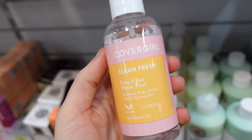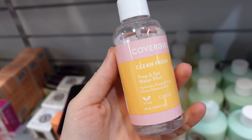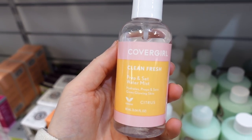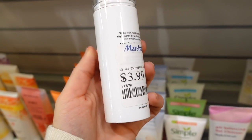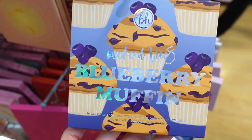And then I spotted a few of the CoverGirl Clean Fresh Prep and Set Water Mists here for $2.99. Wow, I can't believe this is here, even though I know it's a drugstore brand, but it's still really cool. They also have the BH Cosmetics Paradise Refresh Facial Mist. I know we saw other facial mists by them, but I haven't spotted this one yet for $3.99. Yay, I am so excited about this find.